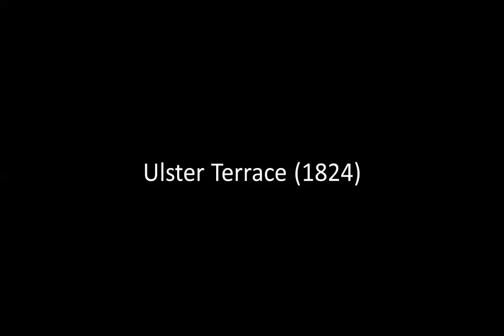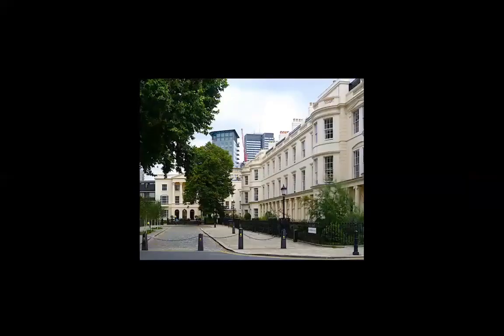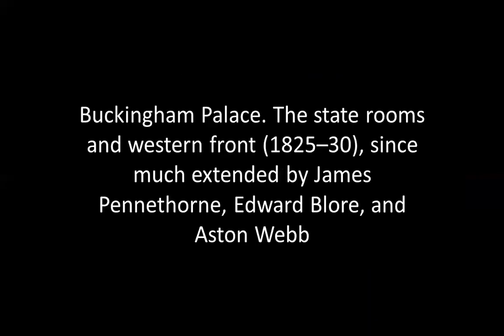Okay. Ulster Terrace, another terrace from 1824, the same kind of whitish neoclassicism. I don't know what to say about this. This is not truly my preference, but who cares if it is or it isn't. Fortunately, London has many other kinds of architecture.